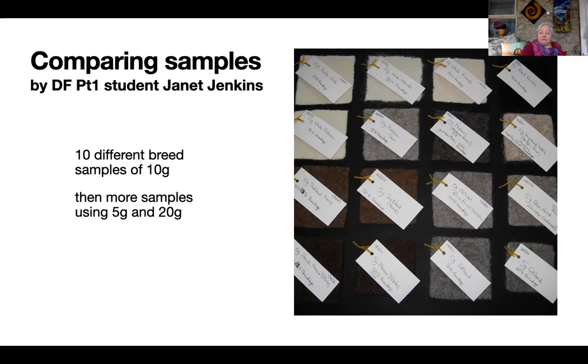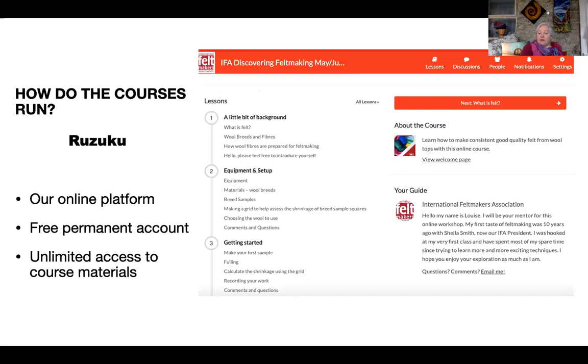Our courses are offered online through a platform called Ruzuku. We chose this platform for its user-friendly reputation. It is simple to navigate your way around the course materials. You create an account when you join, so you have ongoing access to your own materials and notes. During the live part of the course, usually over a 6-week period, you can work at your own pace, and we have an online mentored forum where we can post photos of work, ask questions, chat with other students, comment on our experiences, help each other with the challenges, and celebrate our successes together.